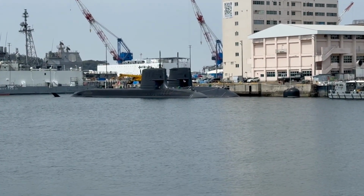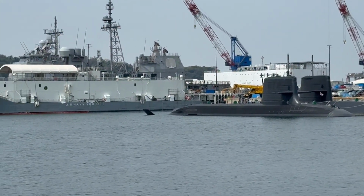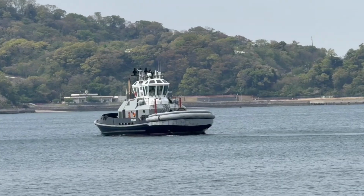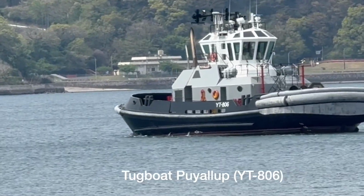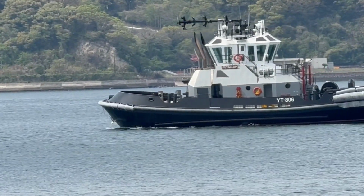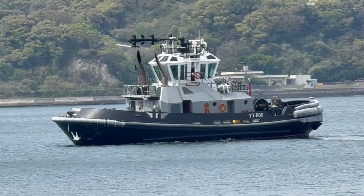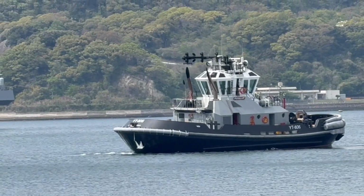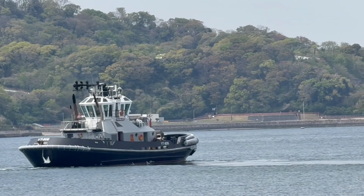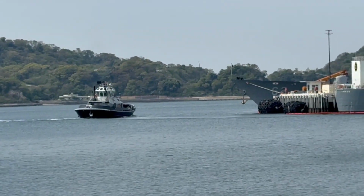And once again, from this angle you are seeing two Japanese submarines side by side. And this is one of the US Navy's tugboats. It's a nice view to walk around. So it's about a 10-minute walk from the JR Yokosuka toward the Yokosuka Shopping Center side. Well, it was a wonderful day for walking.